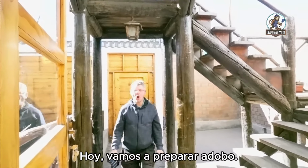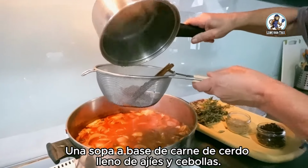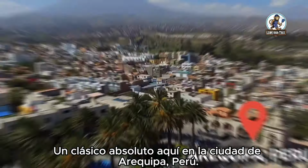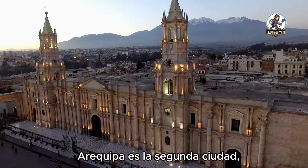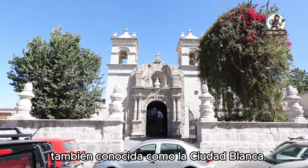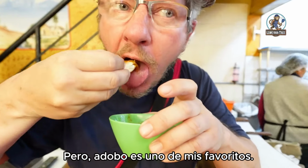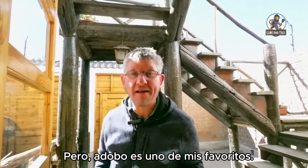Today we're making adobo, a pork-based stew full of chilies and onions, an absolute classic here in the city of Arequipa in Peru. Arequipa, of course, being the second city, also known as the White City, and they are famous for plenty of lovely dishes, but I'll tell you, adobo, it is one of my favorites.